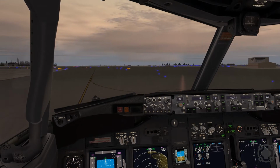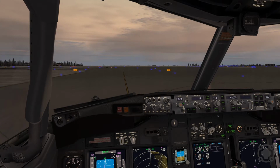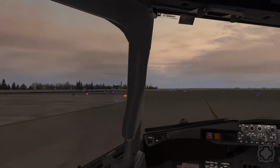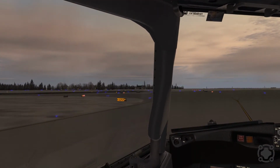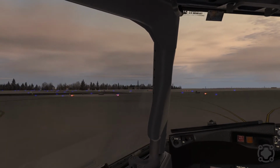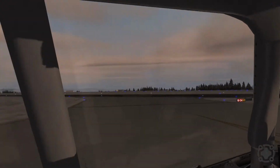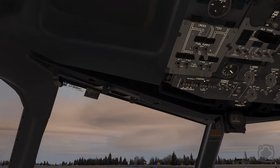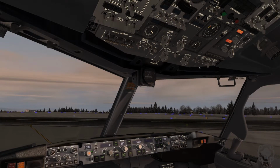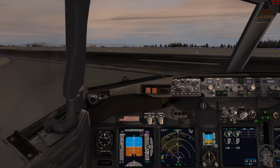Oh, we can now arm LNAV and heading select. And there's the end of the runway right there. So we're pretty much good to go. Flaps are good. Everything is good. We'll use the alpha for the departure point. There we go. As we're coming towards the runway, landing lights coming on, turnoffs coming on, strobes are on as well. A nice slow taxi out to the runway.